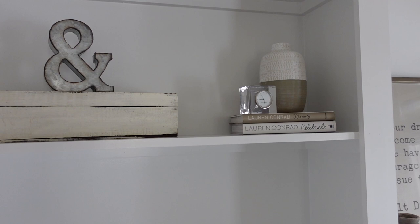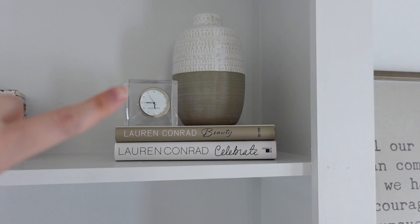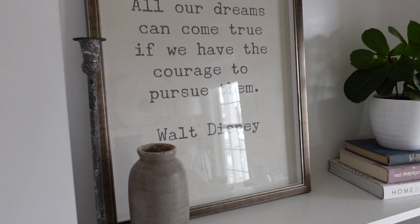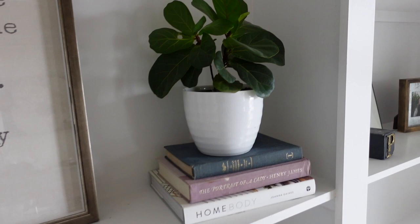This clock actually needs a new battery, but it was a gift when I graduated college. This vase is a smaller size that I got from Home Goods recently. And then I've had this Home Goods quote from Walt Disney for a while, and I grabbed this little candlestick and vase. Vase is from Grandma's house, candlestick is vintage. And then I have a pretty little plant there. That one is real. It's a mini fiddle leaf fig.